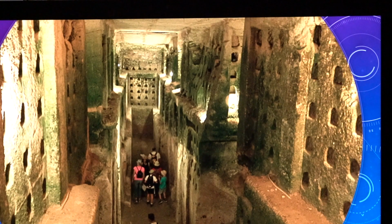Now, don't just visit the Bell Caves. You've got other caves to see too. I would recommend spending half a day here.